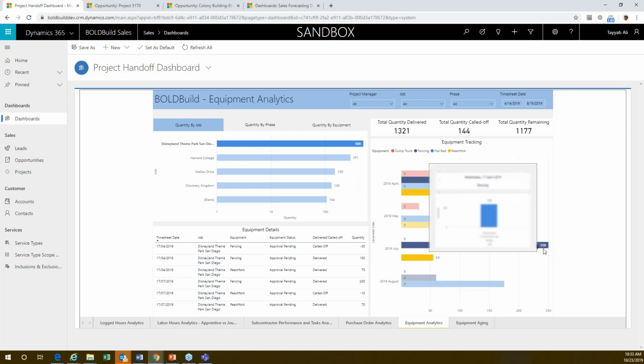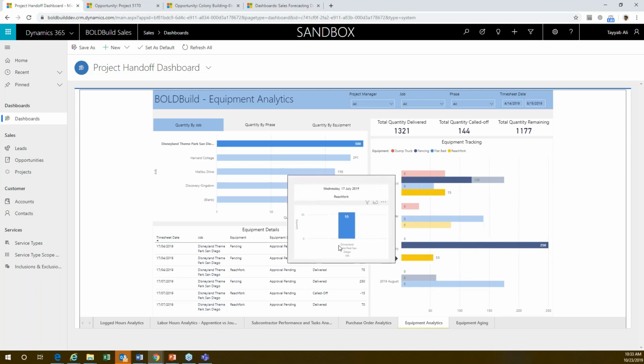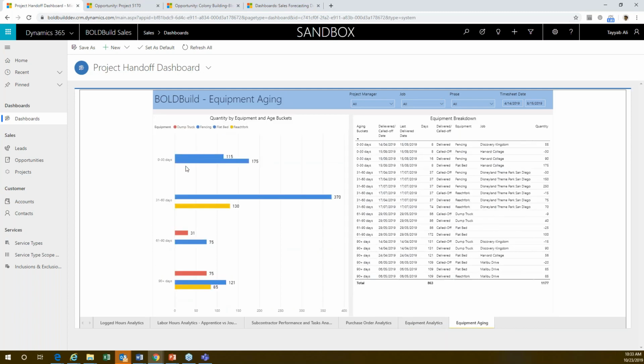So I have almost 470 of this and 55 of these reach forks on this Disney theme park project that I have on multiple sites. And it is showing me aging here as well in the next chart, where I can see how much of this equipment has been on this site.